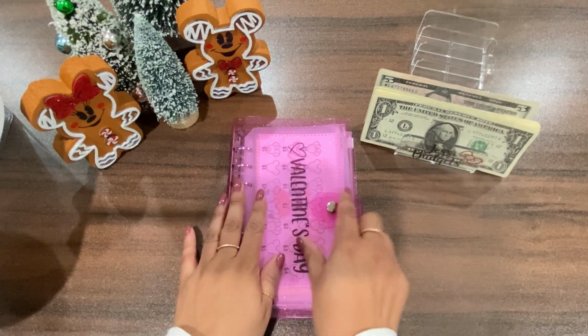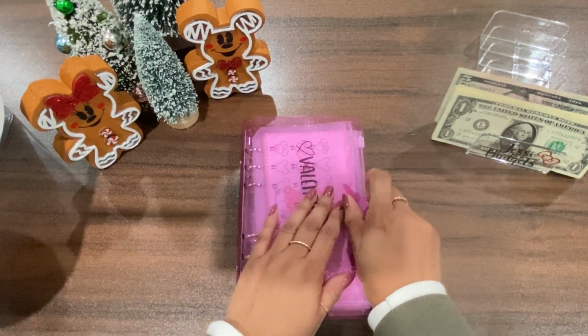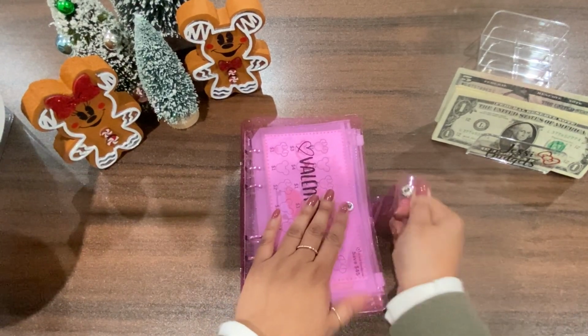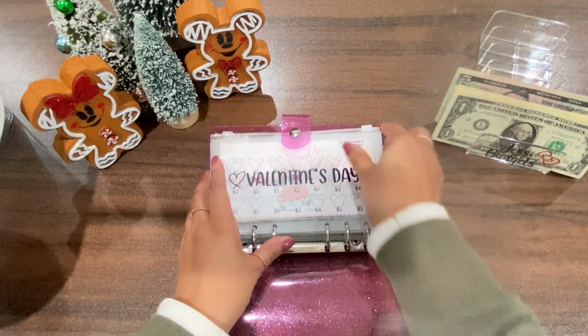Sorry for all of the shadows. I completely forgot to charge my ring light, so it's dead. So I'm just having to use whatever light I have. But yeah, okay, let's go ahead and get started.